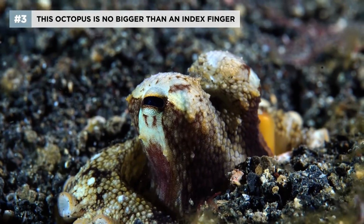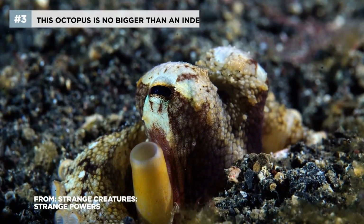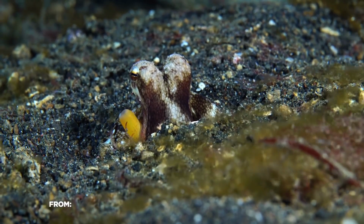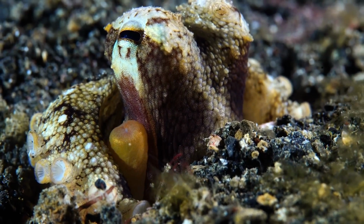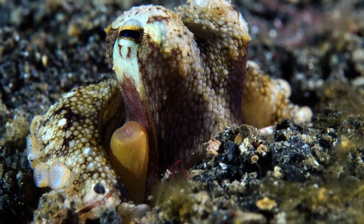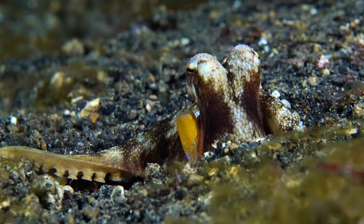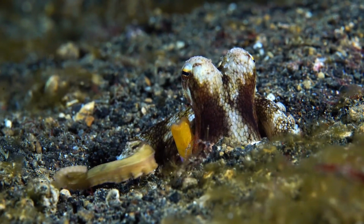Buried in the sandy bays and mud lagoons between the islands of Indonesia, a tiny pair of eyes peeks out, watching and waiting. This is a coconut octopus. It's no bigger than an index finger. And yet, it has powers that some of us might find a bit unsettling.